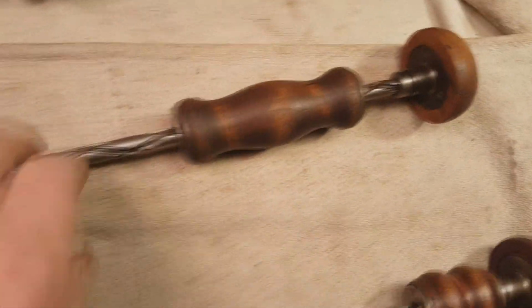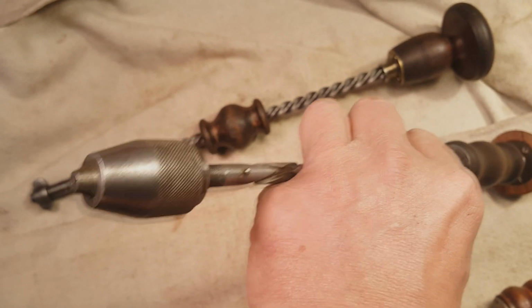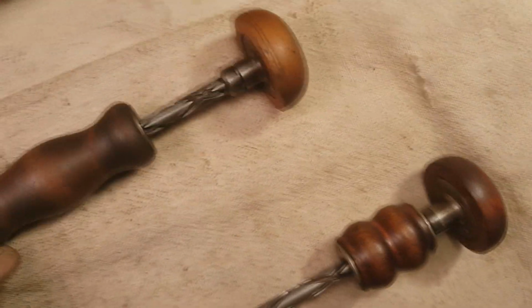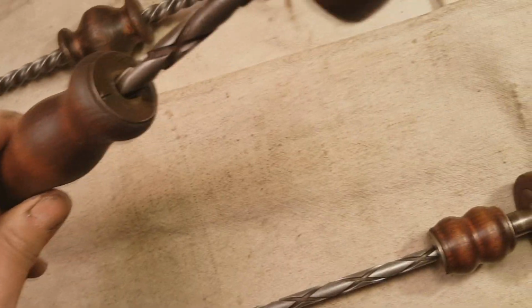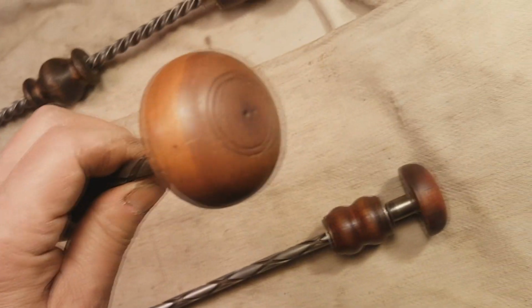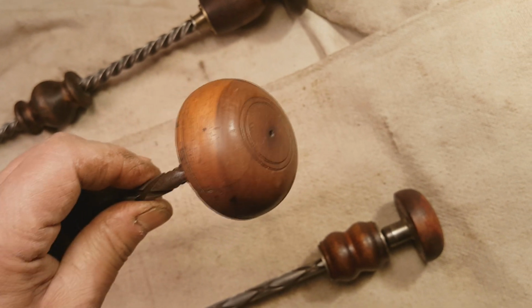Got the wooden sliding handle. This one has a standard twist drill chuck to it. The slider, again, not sure of the wood, looks like maple. This one has steel plates screwed on it. And the pad is lignum vitae. Kind of pretty.